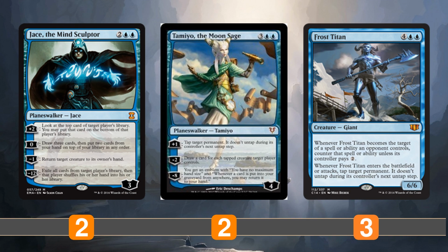And then onto our bombs, we got a couple copies of Jace. This is good to resolve once we put our opponent way down on land drops and stuff. And then Jace on an empty board or Jace bouncing a creature could be a good way to stabilize and get in a winning position.